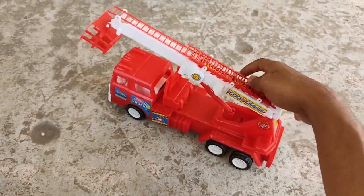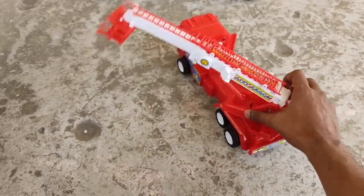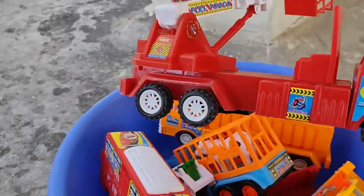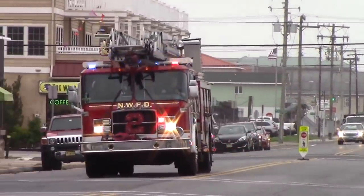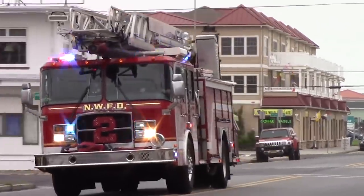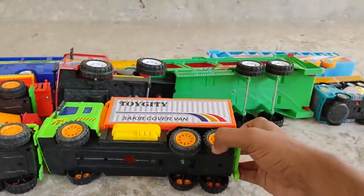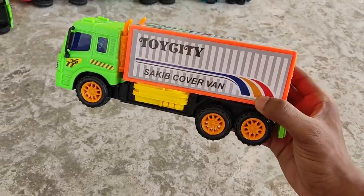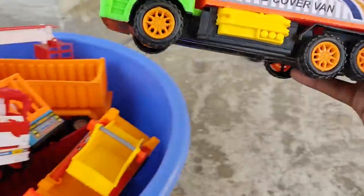Wow, there's a ladder. Hey! Powerful, foldable, and transforming rescue truck. Whoa! Sheesh! Wow! Here comes the green and orange carrier truck. Whoa! Skip cover van. Wow! Nice!